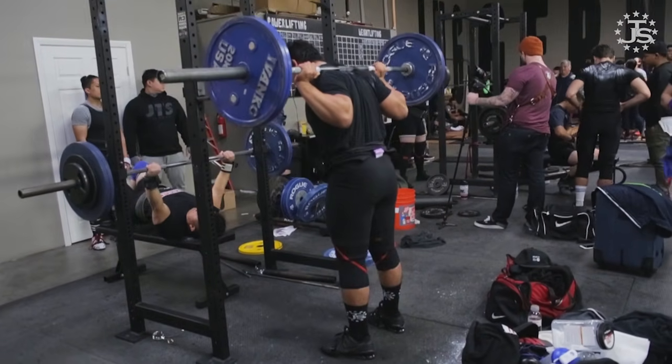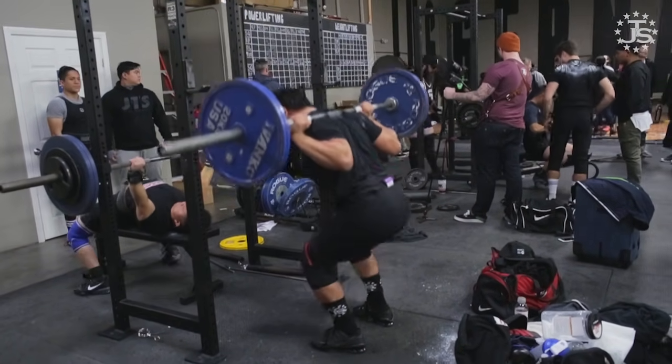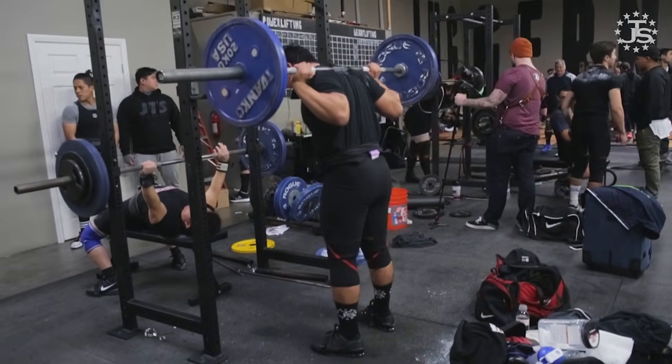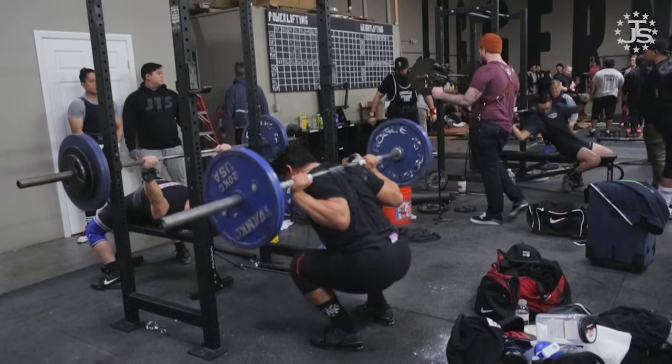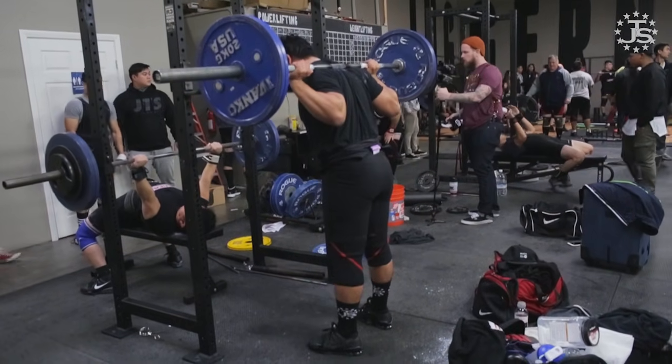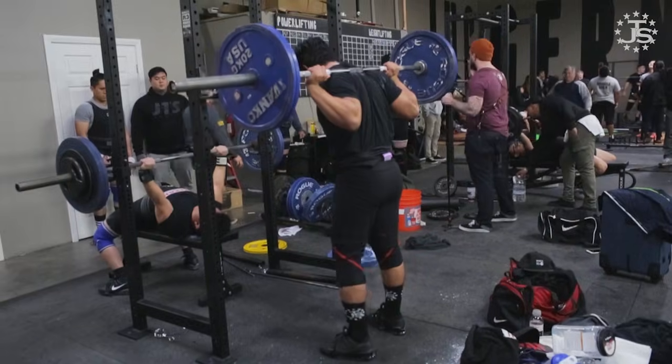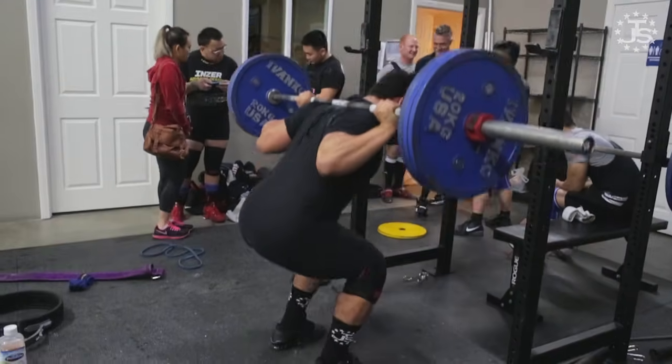You want to warm up similarly to how you would warm up during training. Again, first meets are not the time to try something new. It's not time to try this new warm-up strategy. Or maybe today is the day that you want to unrack 150% of your squat max and hold it, just so you can feel that heavy weight. First meet is not the day to do that. Warm up similarly to how you do for training.